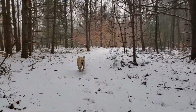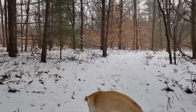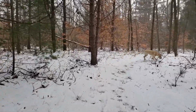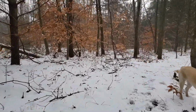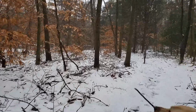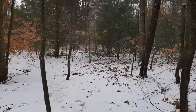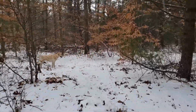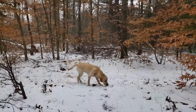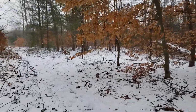Good girl, yes! Good dog, yes! And right here, this is the path that we went that way earlier. And now we're going to head back to the parking spot.